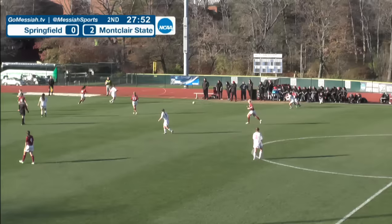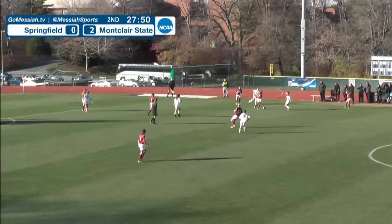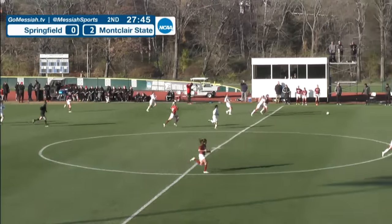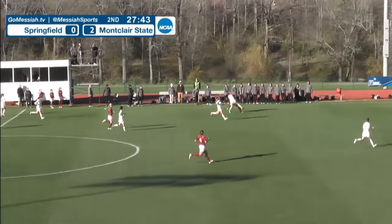Montclair of possession, working up the far sideline. Given away by Madison, who's retreating now. Big touch there by Sigalis. Will she get away with it?